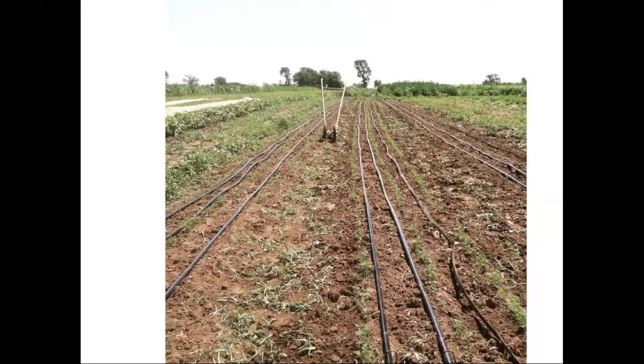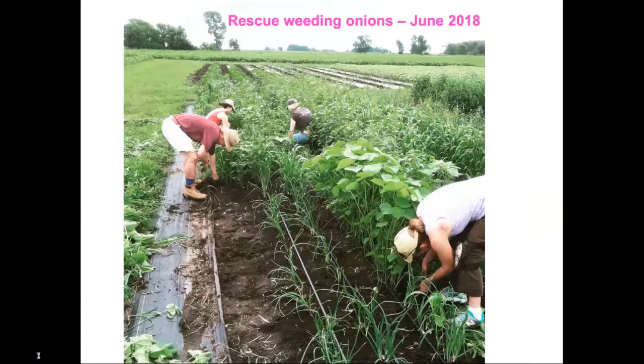The problem I found is that it's pretty easy to get overwhelmed, particularly in May and June, when planting, harvesting, and weeding are all overlapping. And so I found myself over the years doing quite a bit of this, which is what I call rescue weeding, and it's often onions, but often other crops too. So this is from June of this year. This is actually on my birthday. That's my mom in the lower right, who is helping weed. But this is not a good situation.